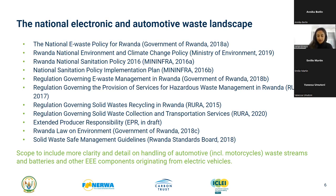And then there are a number of different policies that talk about the management of waste and e-waste, legal frameworks around how to dispose of them, as well as regulations related to it. I think the biggest gap that we found is that there is scope to have more clarity and potentially more detail on the handling of different types of automotive waste, but also batteries and specific electronic equipment related to electric vehicles. So really just differentiating electronic waste a little bit more, and then the possible different types of handling of these.